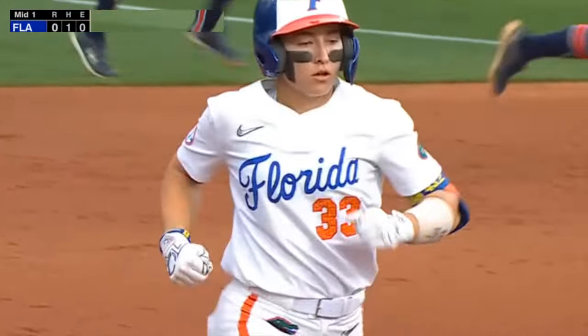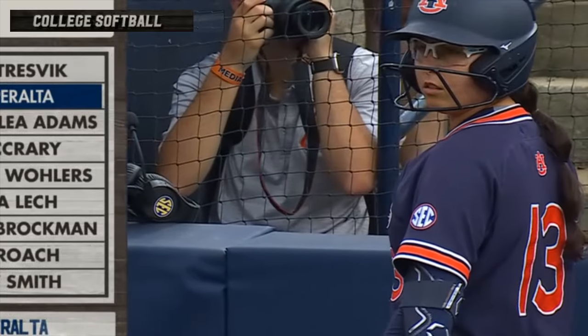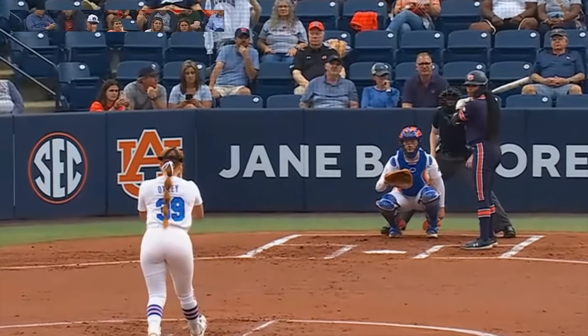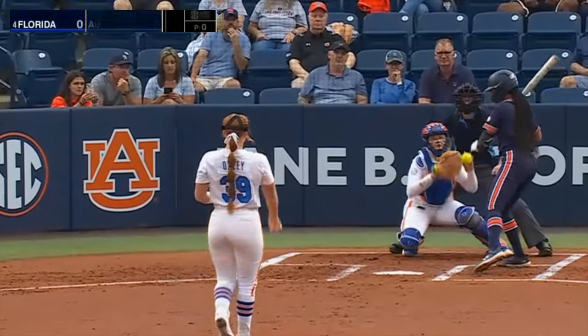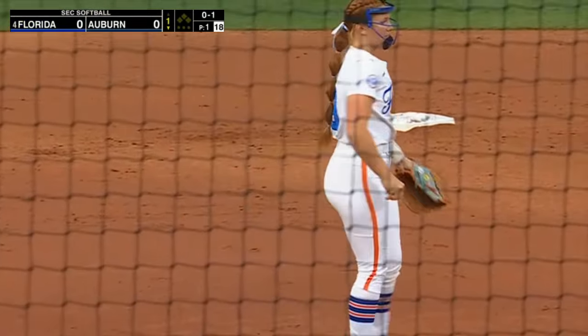Tresvik will put it away, and that brings the inning to a close. A 1-out double for Florida. Are having some of their best offensive numbers. Starting in the circle today for the Florida Gators, they're handing the ball to a freshman, the right-hander Caitlin Oxley. Throws a first pitch strike as we take a look now at Caitlin Oxley.